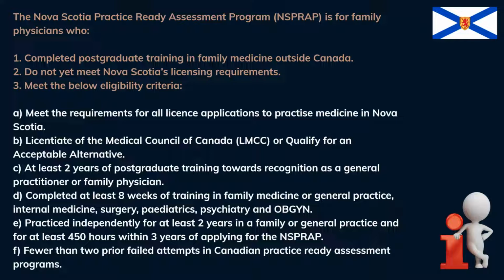D. Completed at least 8 weeks of training in family medicine or general practice, internal medicine, surgery, pediatrics, psychiatry and OB/GYN. E. Practiced independently for at least 2 years in a family or general practice and for at least 450 hours within 3 years of applying for the NSPRAP. F. Fewer than 2 prior failed attempts in Canadian Practice Ready Assessment programs.